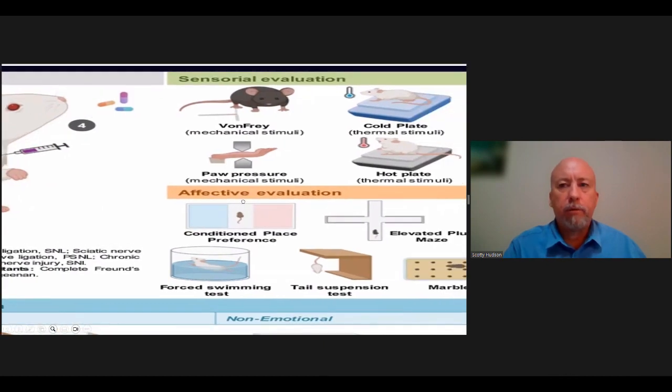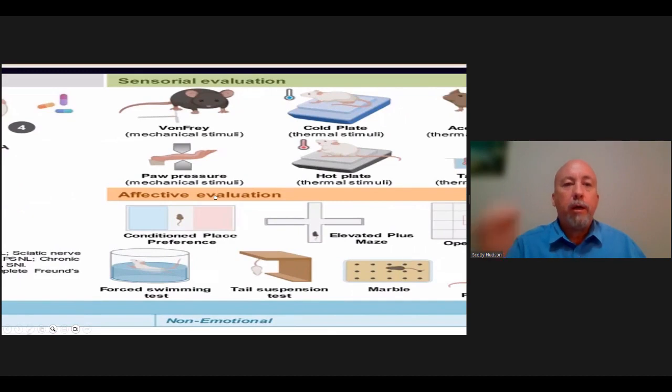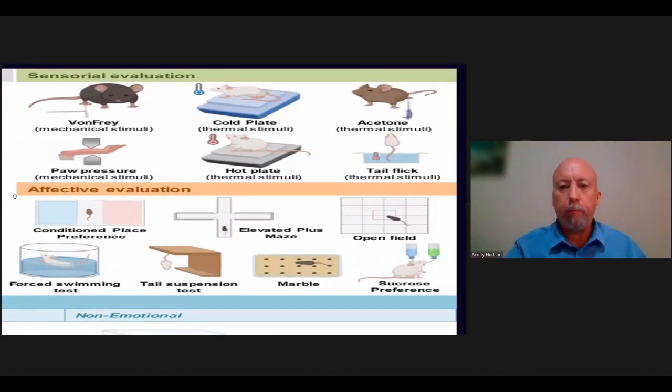Bring this over a little bit here. So, once they have performed whatever they're performing to initiate the chronic pain, or in our case, the neuropathy situation, then they need to test, is the animal really having those painful or neuropathic symptoms? And this covers pretty much everything that we'll see in our studies. So it's a good idea for us to start to get familiar with it a little bit.